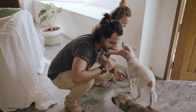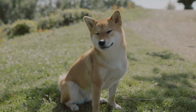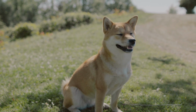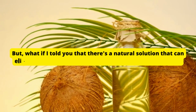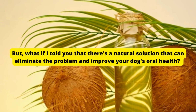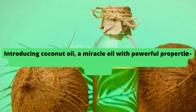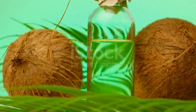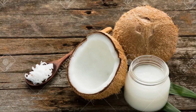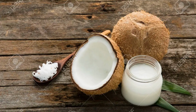Today, we're going to talk about something that affects many dog owners, bad breath. If you've ever found yourself cringing at the smell of your furry friend's breath, you know how frustrating it can be. But what if I told you that there's a natural solution that can eliminate the problem and improve your dog's oral health? Introducing coconut oil, a miracle oil with powerful properties that can freshen your dog's breath and improve their oral health. This might sound too good to be true, but trust me, the results are real.